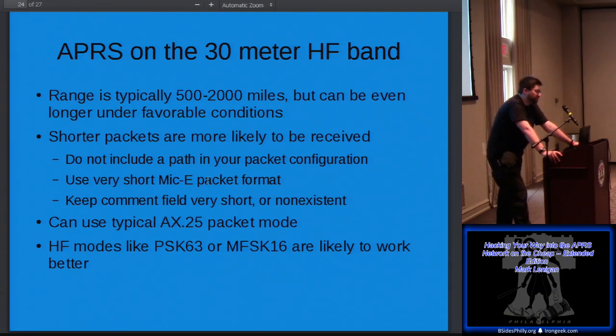So with that, we'll get into APRS in the 30 meter band. Like I said previously, on 30 meters, you typically have a 500 to 2,000 mile range. And under favorable conditions, that can expand to basically the size of a continent like North America or Europe or Australia. I wouldn't really expect it to necessarily cover all of Africa and Asia from a single location. And because of the ionospheric effects I was talking about previously, you want to have your packet format be as short as possible, which is why the Mic-E packet, originally developed to just identify the model of radio that you're using, is about 33% shorter than the standard APRS packet, so it's very favored on HF.